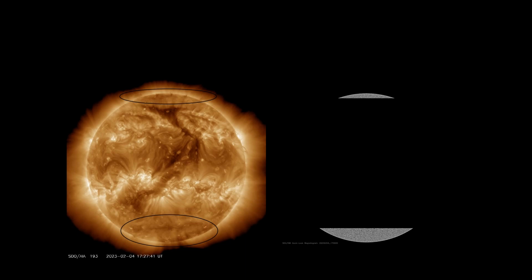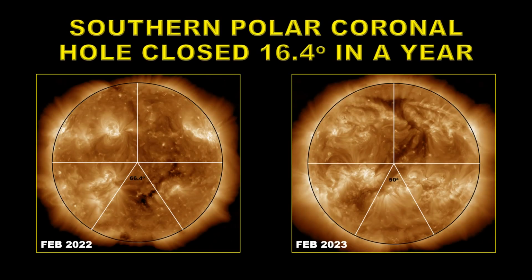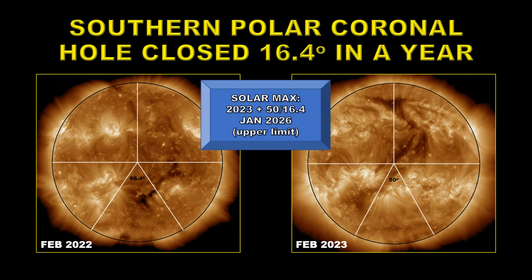So how fast is this polar coronal hole shrinking? We'll take a look at the southern polar coronal hole because that's the best one we've got at the moment. So here we are. On the left we have the polar coronal hole at the beginning of February 2022. And you can see that the angle of that southern polar coronal hole is about 64 degrees. In February of 2023, just a couple of days ago, that angle is now 50 degrees. So you can see how fast that's shrunk: 14 degrees in just a year. You can then work out how long it will take to get to zero there, and that would be January of 2026.